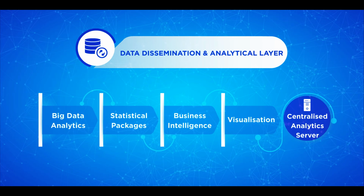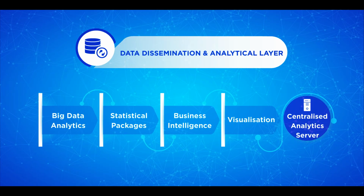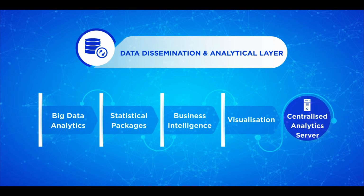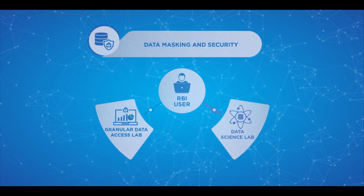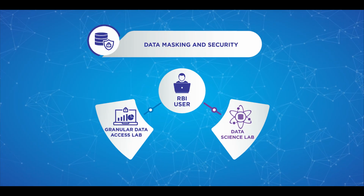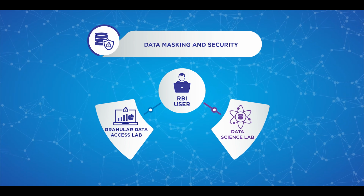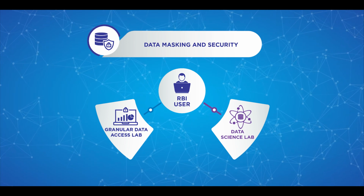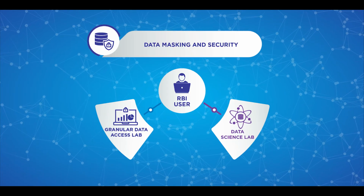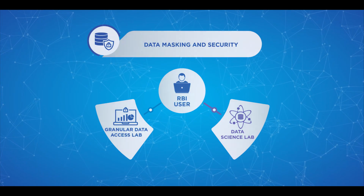Around 1,600 standard analytical reports have already been developed for the user departments. The analytics layer also integrates the visual analytics with ad hoc queries by users. The fifth and final layer focuses on research and exploration. It will facilitate extraction of structured and unstructured data for analysis by internal users in the data science lab, and facilitate other research based on granular data with proper data security and masking in the granular data access lab.